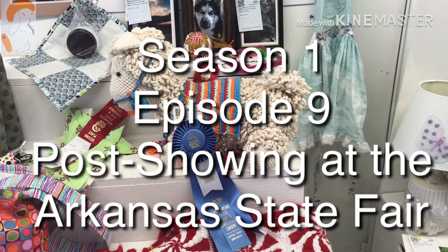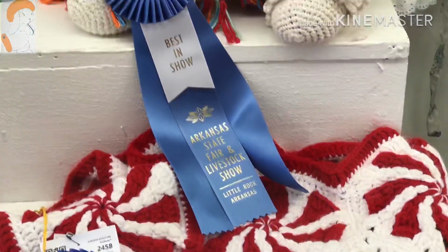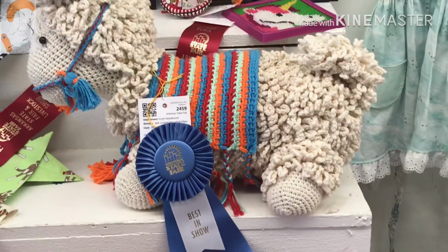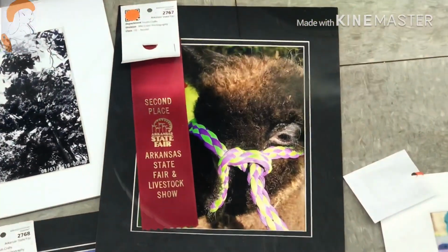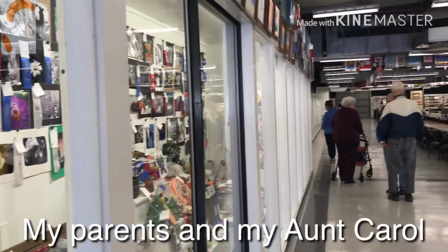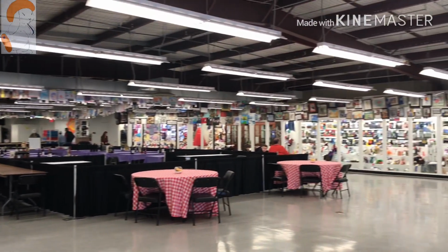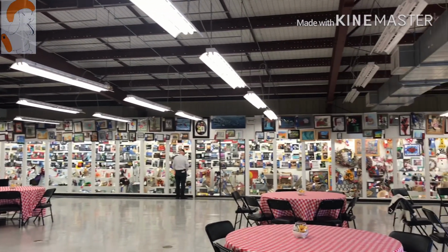So some people bring llamas to the fair and livestock show. Good job, llama. Look, there's the second place llama. This is a great arts and crafts building. I think we're in the photography, and wow, it is just cram-packed with great art.